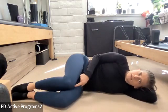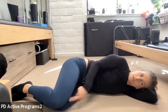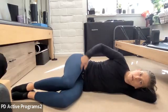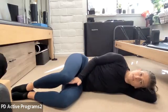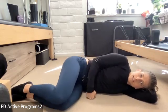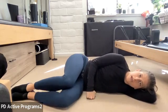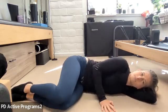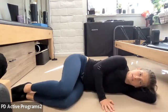Notice the illusion that it makes. It makes my top leg appear to be longer and then my top leg appear to be shorter. Okay. Keep the inseams of your pants stacked. Slide forward, slide back. If you need your hand to help you with that, you can use it. Slide forward, slide back, slide forward, slide back.